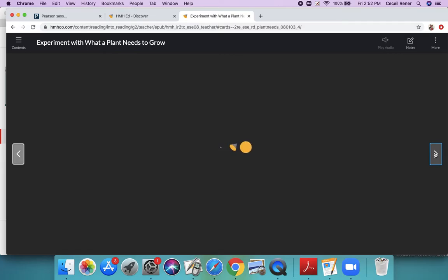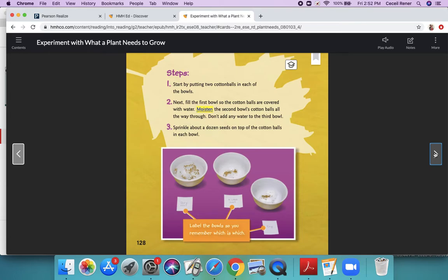Oh, you know what else I'm noticing? On those 2 pages in the headings, they asked us questions. The headings were, what are plants? Can seeds get too much water? So they were asking us questions and then giving us steps, or at least answering the questions. It's very interesting.